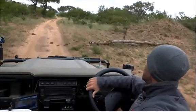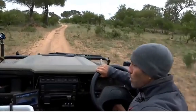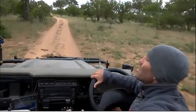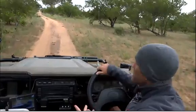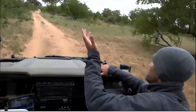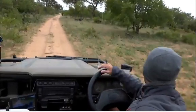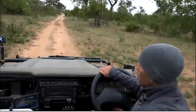In this case, it affects things like buffalo mainly. It infects kudu, warthog, they also get it. I think impala are immune, but I'm not sure. And we don't actually know what it does. In the same way that many human beings live with a bacteria in their body and live completely full and normal lives, once your immune system is compromised, maybe through HIV or maybe through stress or maybe through nutritional deficiencies, then the disease starts to take hold.